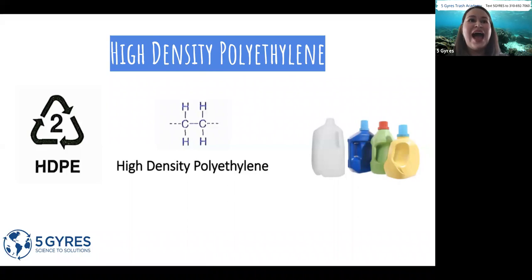Plastic number 2, high-density polyethylene, or HDPE plastic, is the stiff plastic used to make milk jugs, detergent, oil bottles, toys, and some plastic bags. HDPE is one of the most commonly recycled plastics and is considered one of the safest forms of plastic. It is a relatively simple and cost-effective process to recycle HDPE plastic for secondary use. HDPE plastic is very hard wearing and does not break down under exposure to sunlight or extremes of heating or freezing.